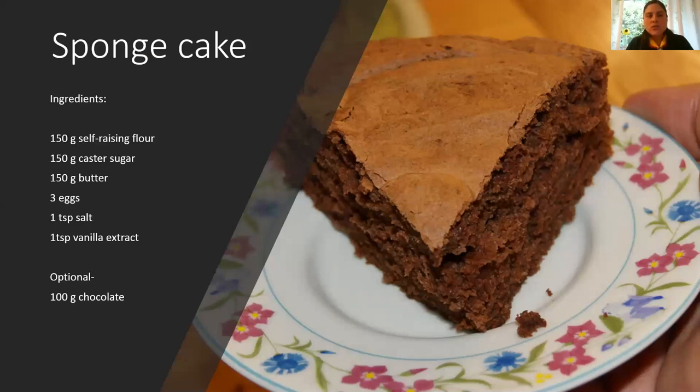We use self-raising flour, which is flour with some baking powder in it. We use caster sugar, and we use some butter. We use 3 eggs, salt, and vanilla extract. And the optional, if you want some chocolate, not the powder, but the chocolate that you can melt on your stove. So here is what happened first.